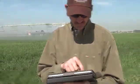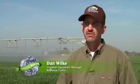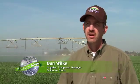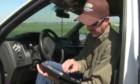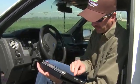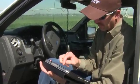The majority of our machines are connected to Valley Base Station, where we can monitor the operation of the pivots from miles away. We can see if they're running, we can see if there's an issue with them, if they're sending out alarms. We can monitor pressure. Advanced technologies from Valley keep you up to date on the status of your machines with real-time text messages and email alerts. Plus, it adds to the quality of life for the grower.